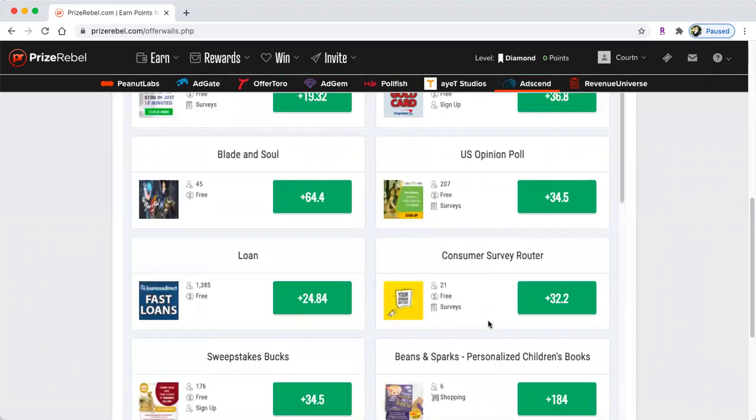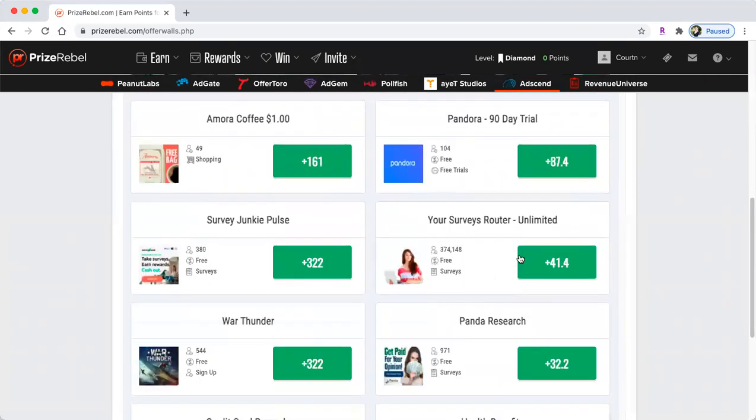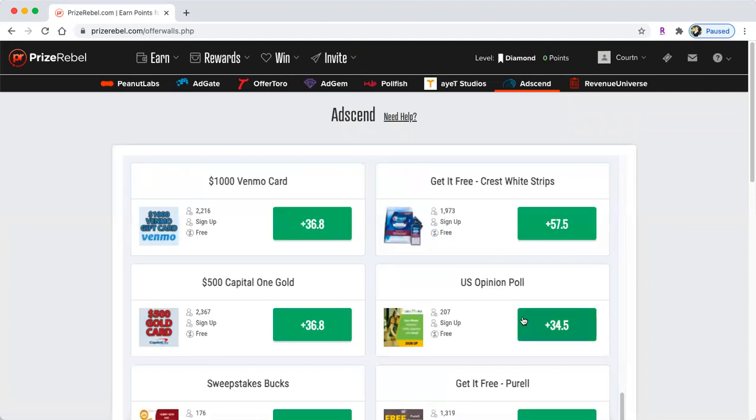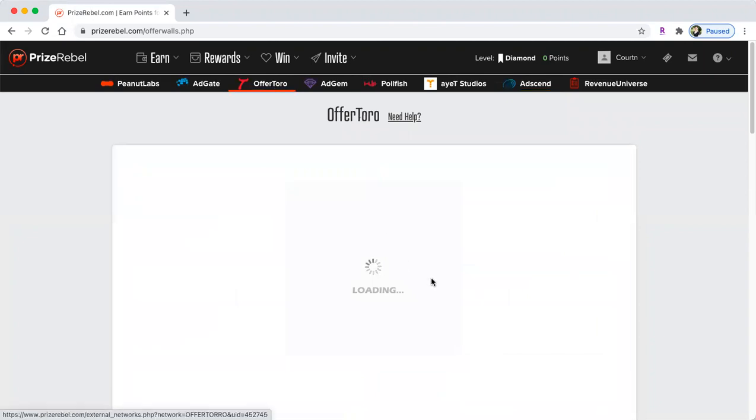there's so many. There is so many, guys. Sweepstakes bucks, you get 34.5 points. So it's really easy to earn the $5. You just need to apply yourself and do this every day. Okay. I like Offer Toro too. Add Gym, Polefish, they're all really good.